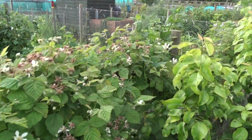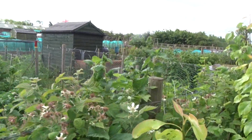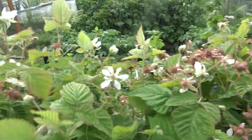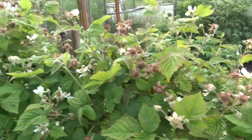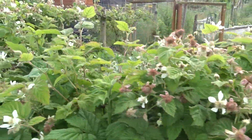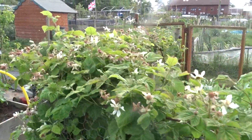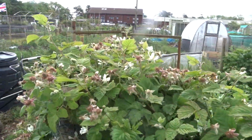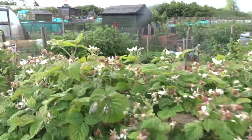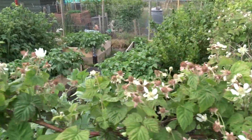Okay, what have we got here? Another loganberry bush. Just look at it. Just look at that. Just look at that, eh? What do you think, folks? Am I going to have enough loganberries this year? I'm going to be making wine with it. I think we're going to have enough, don't you?